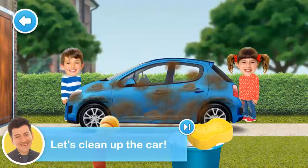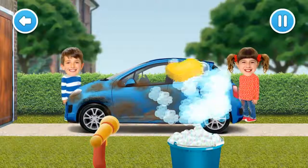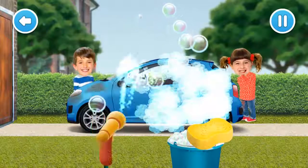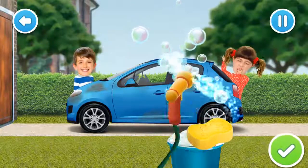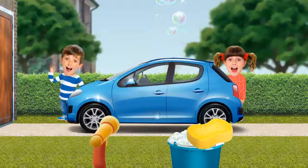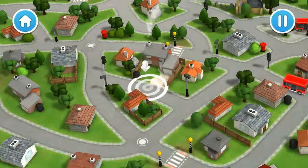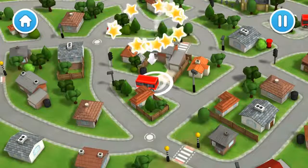The car could do with a clean before we go. Can you help Topsy and Tim wash the car? Use the sponge and hose to clean the car. Great! Well done for helping Topsy and Tim. You've done a great job. We need to get back home. Can you find the way? Let's get going. Well done. You found the way.